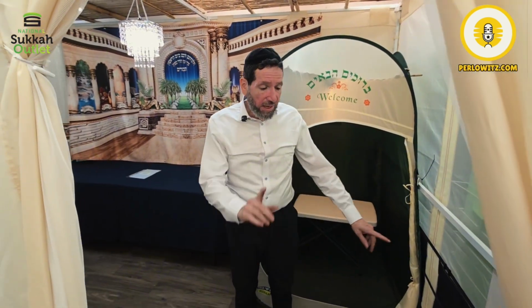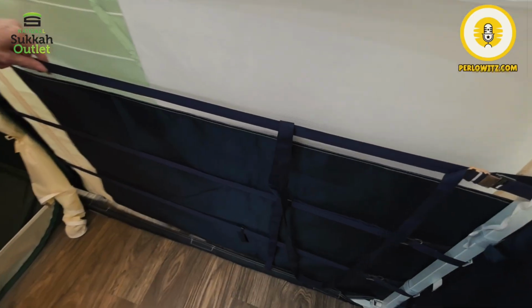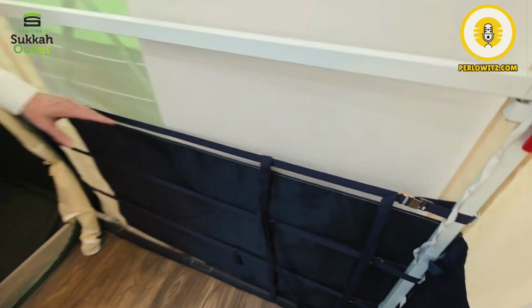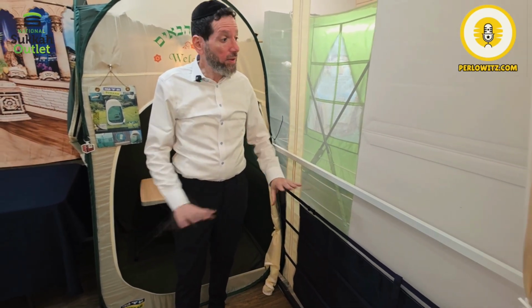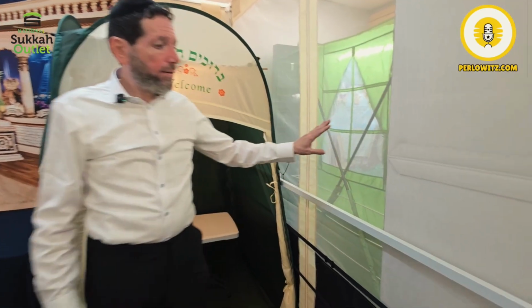Let me show you, this sukkah also has the lavud straps, which means there's less than 3 tefachim in between each one. So basically, from here to here, that's the sukkah, without even the material. We lock the materials for privacy. But this is the sukkah.